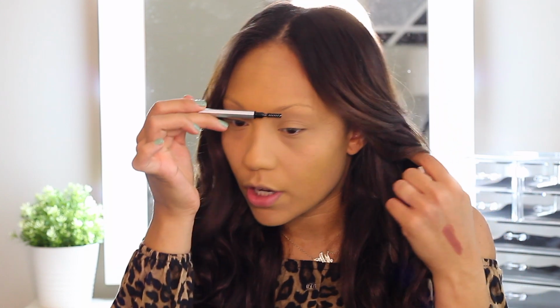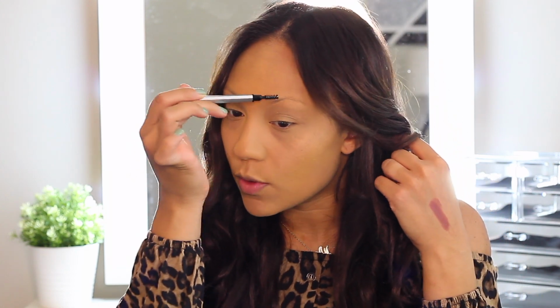I'm going to go ahead and start with the spoolie to just smooth out my brows. The real tea, which is this brow pencil, I did get the shade Dark Brown 03. So I'm going to go ahead and swatch it for you all.